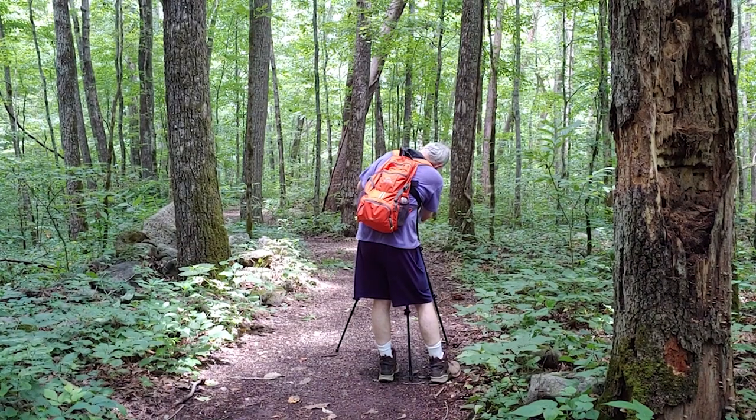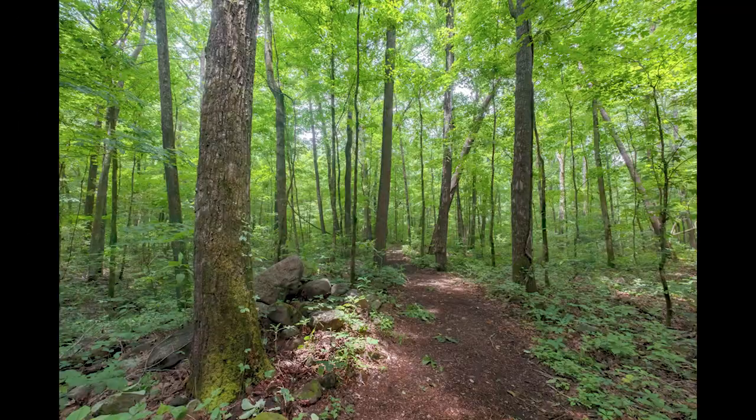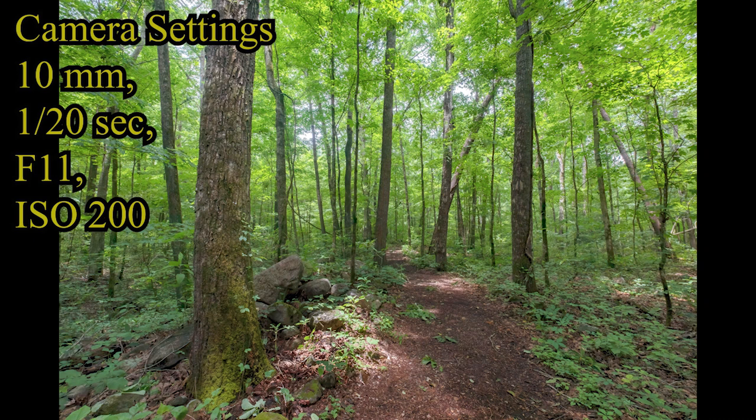We are particularly attracted to places in the trail where the trail ahead of us makes an S curve. This is particularly pleasing for the eye.